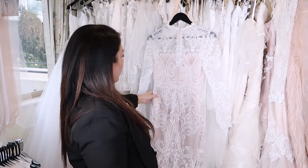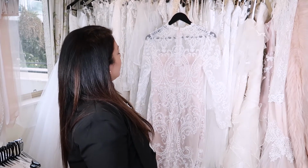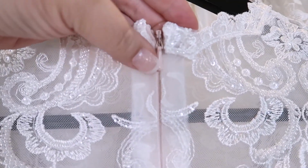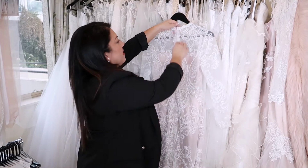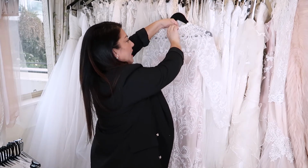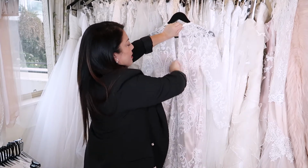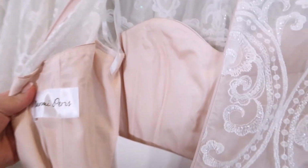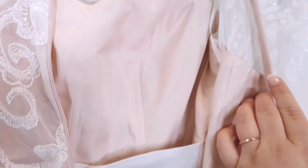So there's a couple of differences here. We've added a nude zipper, okay, and this is so that it just matches that nude lining and so that it'll just pretty much disappear when she actually wears it. So this is the opening on the inside.